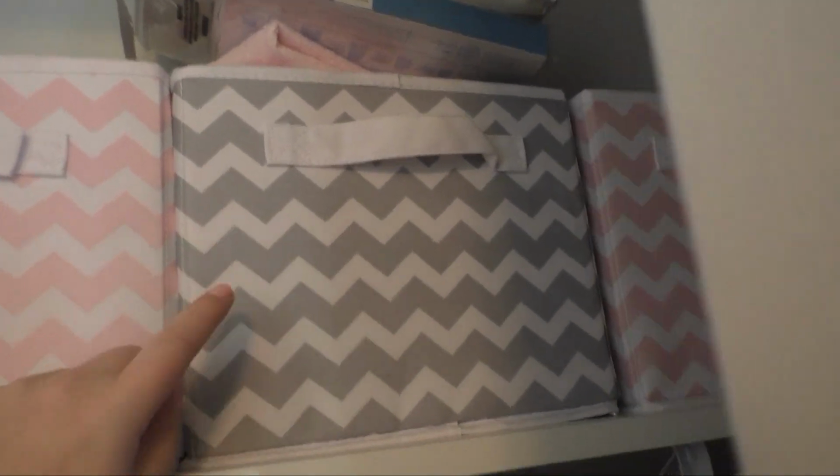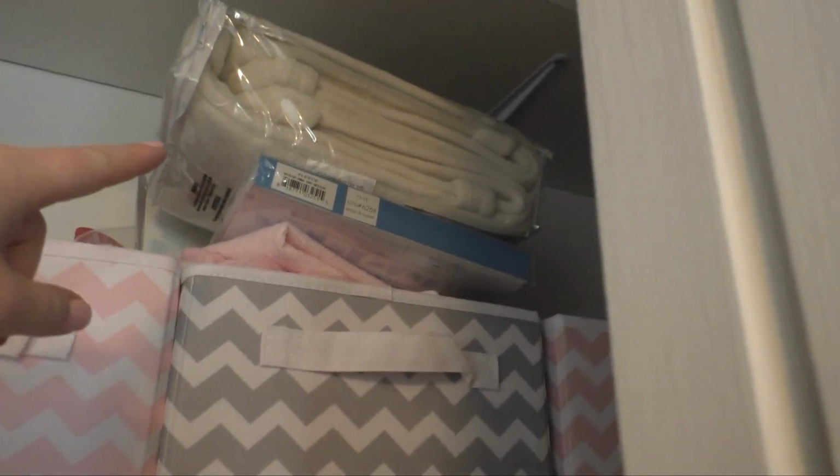I'm trying to see what I have left. Spare sheets. That's the crib rail cover. More sheet savers. A whole bunch of stuff is in there. Up top is the bathtub, the toy holder for the bathtub. Lots of stuff there. So now we go to the other side of the closet.